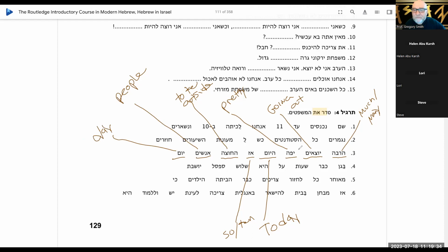All right, let's start out with number one. The people, I wonder if it's talking about like maybe the day is beautiful. It's like a beautiful day because it's talking about the outside, or a pretty day outside. How about harbe anashim, many people, are going out, that makes sense, right? How about number 4? Hayom, they're going out today.